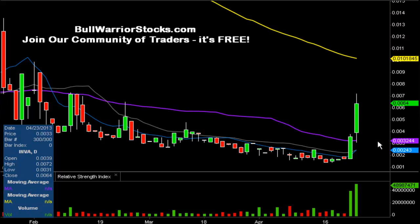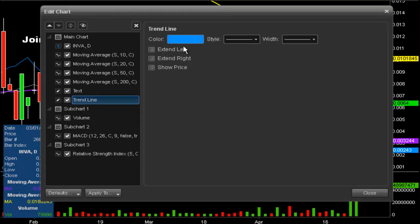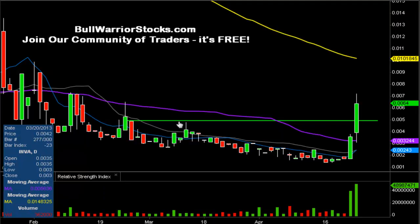So on that note, 0032 is one of those ideal and important levels of support that you want to see continue to hold. Another level of support that was put in today was right here. This level is at 005, 0049, whatever you want to call it. And that was a previous level of resistance. You can see here, knocked down the price a few times, but now that the price is above it, has turned it back into a support.